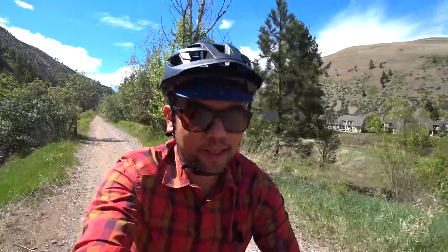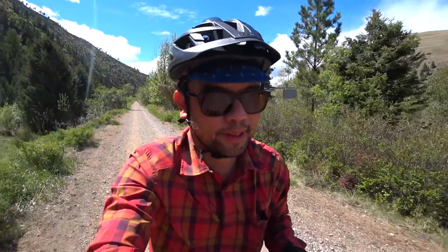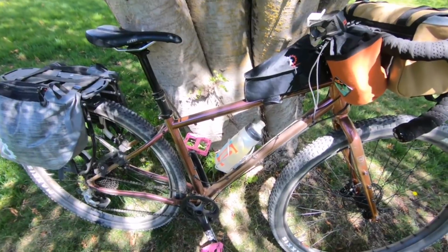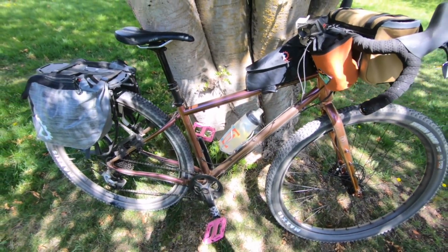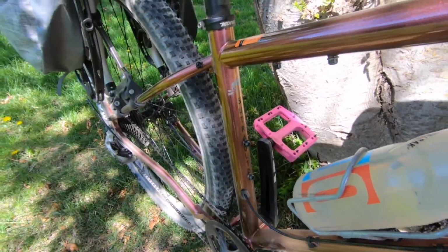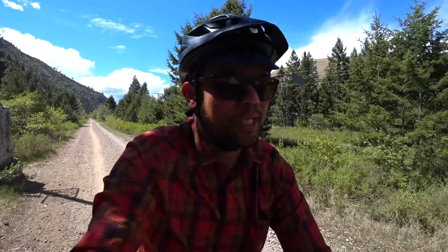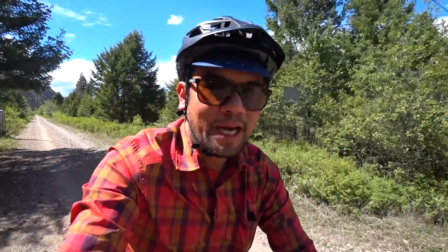Hey there everybody, today we're doing a little bit of a riding video. I'm testing a bunch of different things, including this bike. This is the Kona Sutra ULTD, so kind of the bike-packy mountain bike version of the Sutra. It's got big meat and a dropper post. I know some of you are wondering, how would you use a dropper post if you've got bags on there?